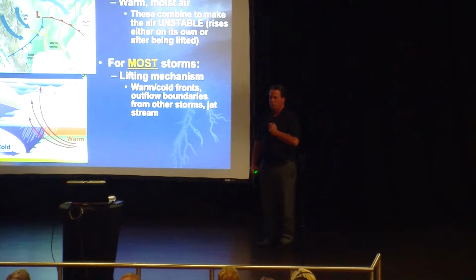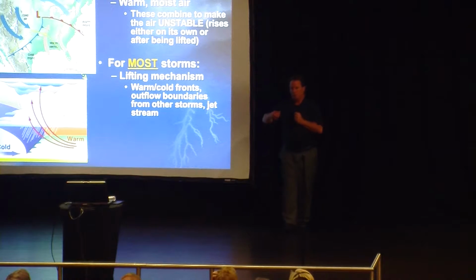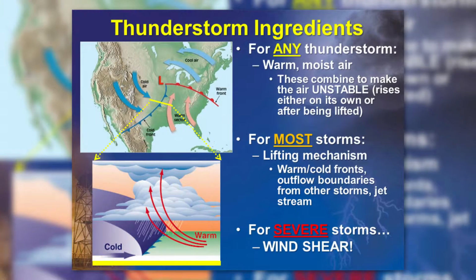So a warm front pushing north out of Kentucky or a cold front heading east out of Illinois, those mechanical boundaries force the air out ahead of it to rise up over those boundaries. As you rise that unstable air, it begins to form that thunderstorm, and with sufficient lift, instability, and one other component, these storms can become severe. That other key component is what is referred to as wind shear.